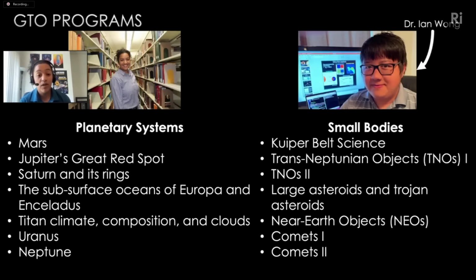So each of these bullet points is a program that has a team of scientists and time on the telescope to look at these targets. And the team of scientists are from many different institutions across the world. And these targets are being looked at in this first year of JWST observation. So they're very important observations.